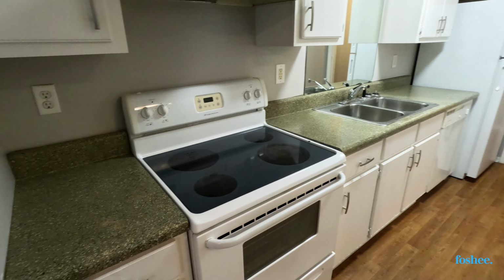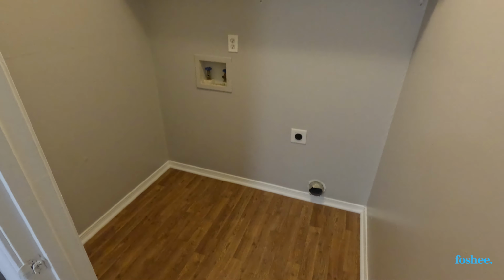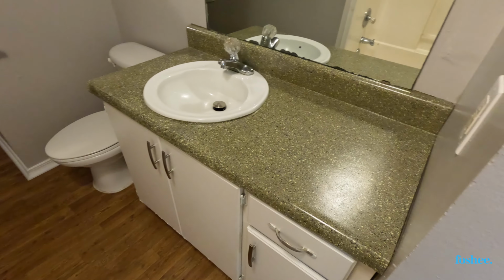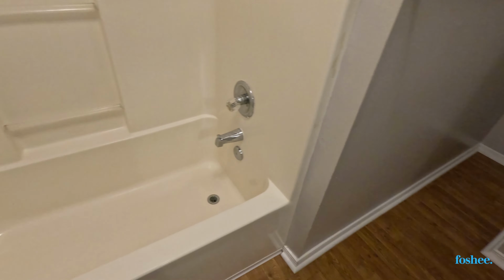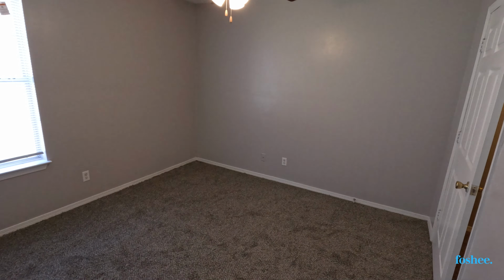The fully equipped kitchen. The laundry room with washer and dryer hookups. A full bathroom. And the bedroom, which features a large closet.